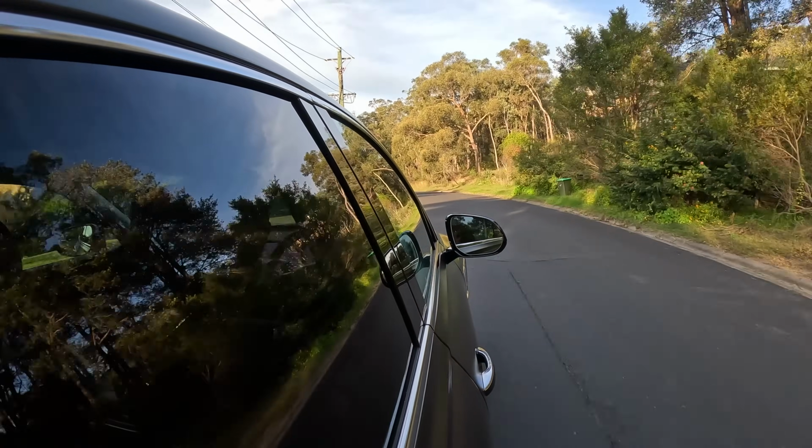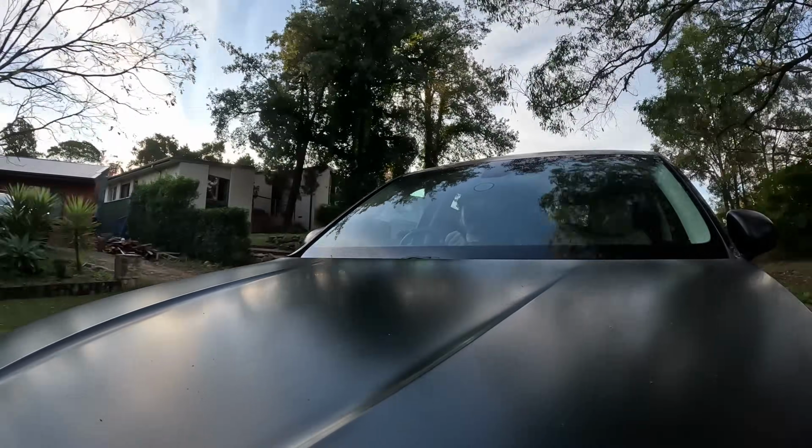You'll probably get your kicks out of this engine because it's a twin turbo V6 petrol, and it's like fast. Far out, is it fast. This is an absolute weapon of a machine.